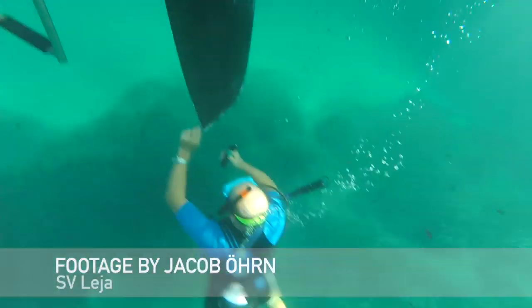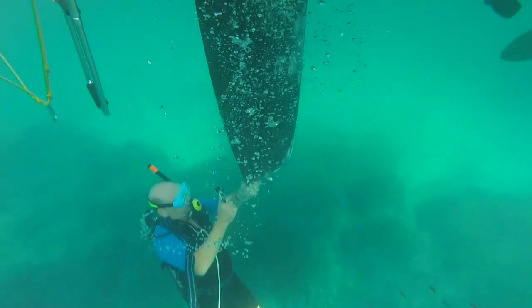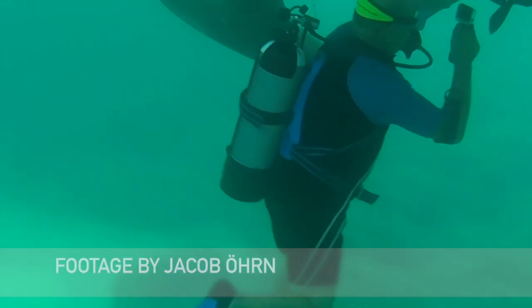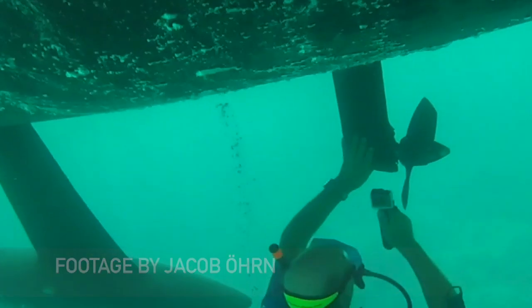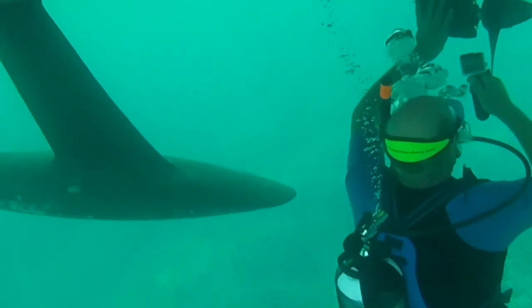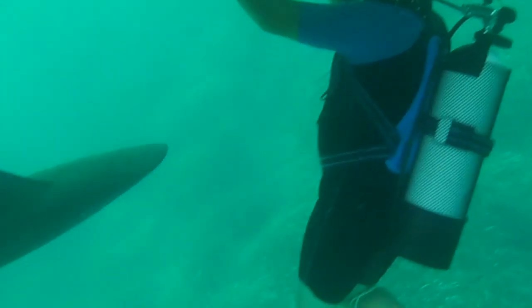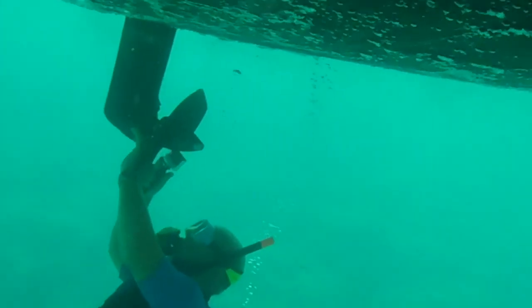While I was doing the inspection and recording it on my GoPro, Jacob, who had his own GoPro, was filming all the action. Some really good footage. Young man's got talent. Now while we were in a sheltered bay, there was quite a bit of swell around, so both us and the boats were going up and down. Quite difficult to film underwater under these conditions.